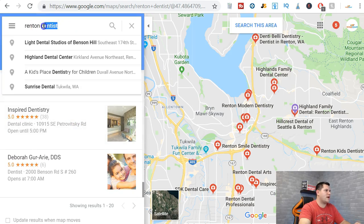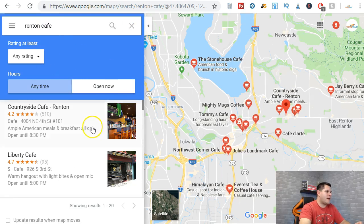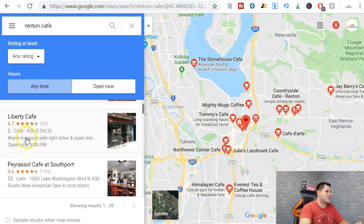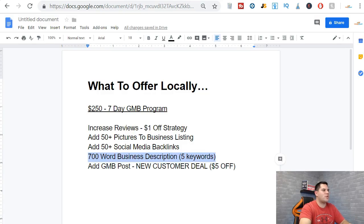All right, let's go to Renton Cafe. Okay, cafes normally do. Right here, there's a description: warm hangout with light bites and open mic, open until 5 p.m. Okay, so they all have a description. Great. But what most people don't realize is you have 750 words you can use.